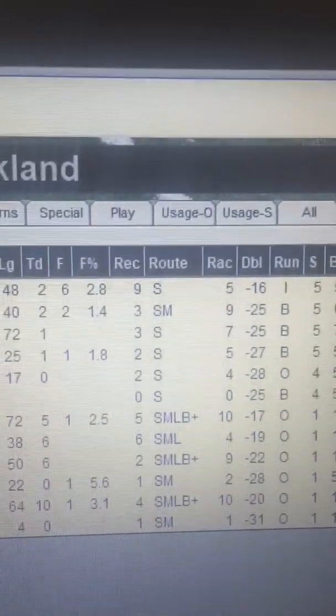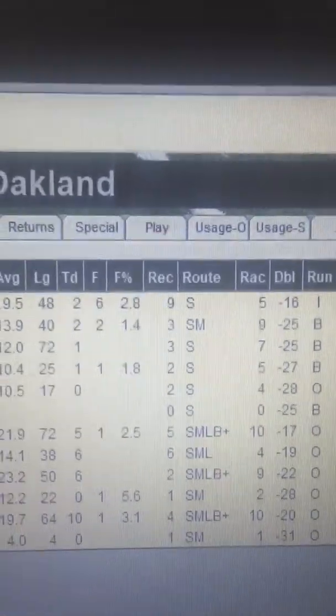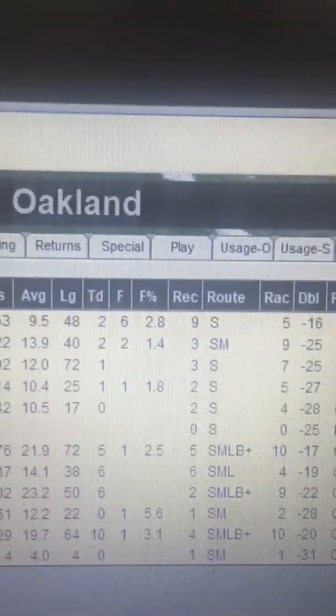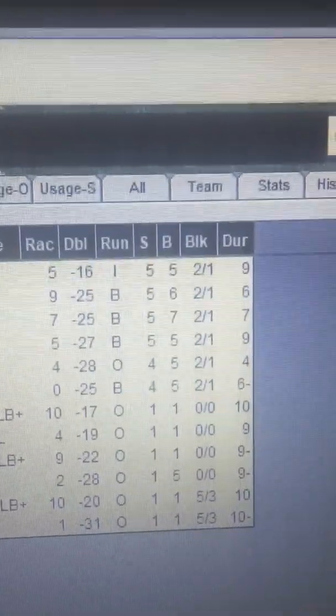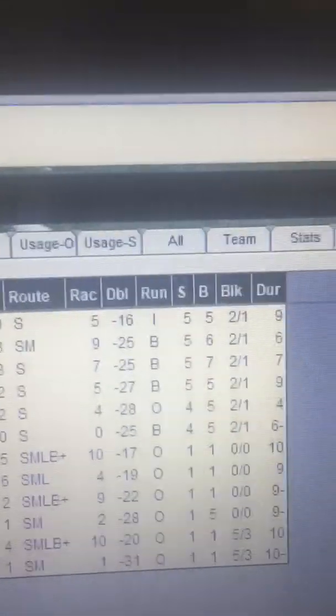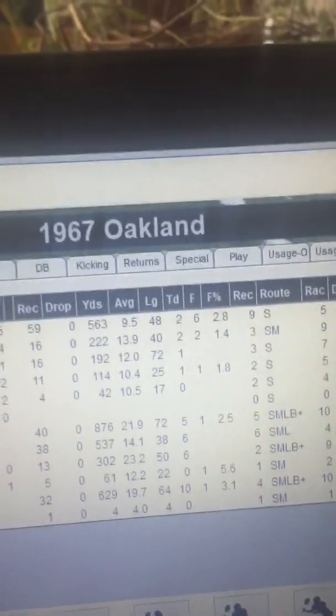So these backs and receivers, if they get the ball in their hands and you don't tackle them immediately, they're going a long way. The other thing about the Raiders is that they have Dixon and Kukarnik as their tight ends. They are both 5 blockers. So the double tight end formation for the '67 Raiders is extremely strong. And that reminded me of something. I looked up their line.